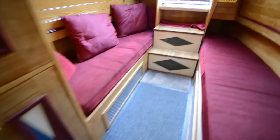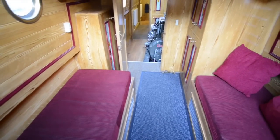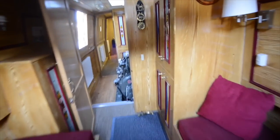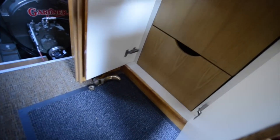Finally, you have this aft cabin. It's not a boatman's cabin. You have 2 single berths either side. They're full length, 6'3". Once again, you have wardrobe space in here and more cabin space. You can see either side of the cabin there where you come in through the door. Closed drawers here.